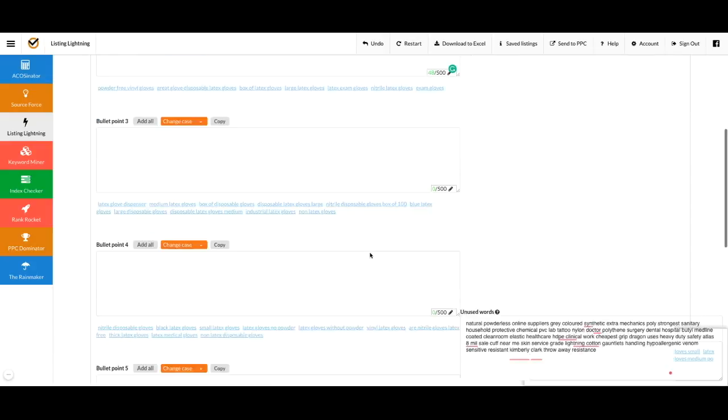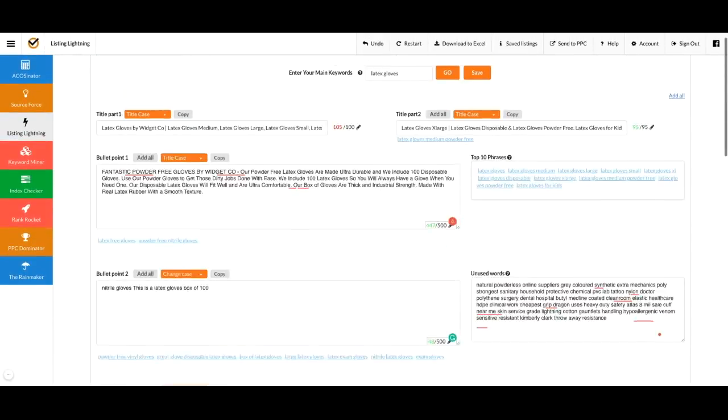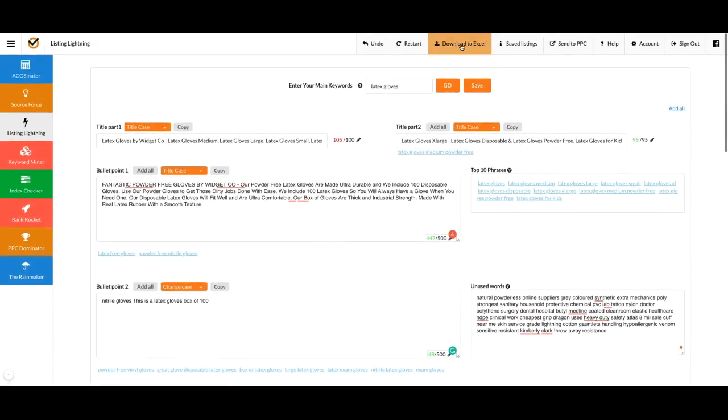Now that we've done all this, another cool thing we can do is click on send to PPC. What this will do is actually build us a PPC campaign with the words that we used in our listing. So this will give us an ultra relevant PPC campaign that is already tied to our listing, so that we know we'll get clicks and impressions, because all the phrases that we're sending over will most likely be in our listing. So then we can get some ultra relevancy on our PPC side as well. I'll show you how easy this is. All you do is click here, send to PPC.